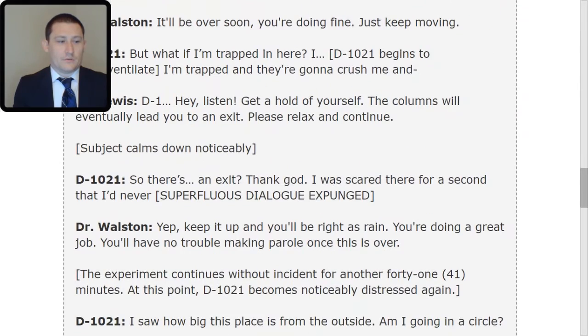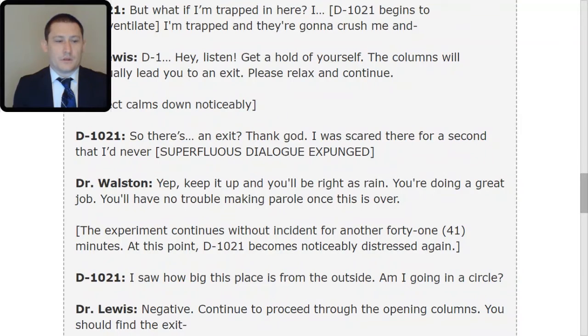D: So there's an exit? Thank God, I was scared there for a second that I never... Walston: Yep, keep it up and you'll be right as rain. You're doing a great job. You'll have no trouble making parole once this is over. The experiment continues without incident for another 41 minutes. At this point, D becomes noticeably distressed again.